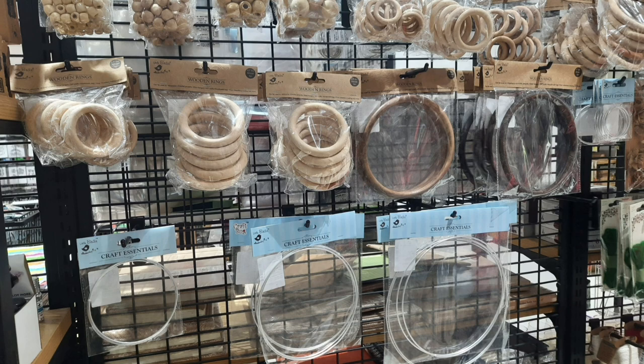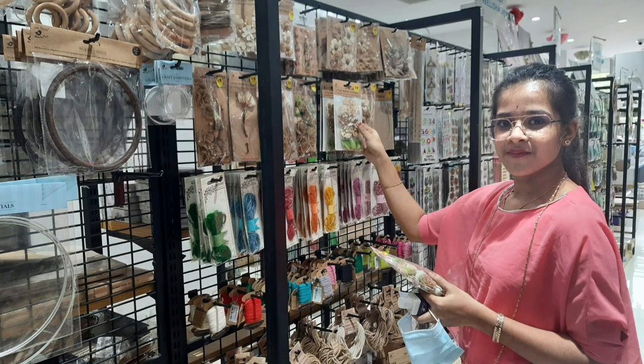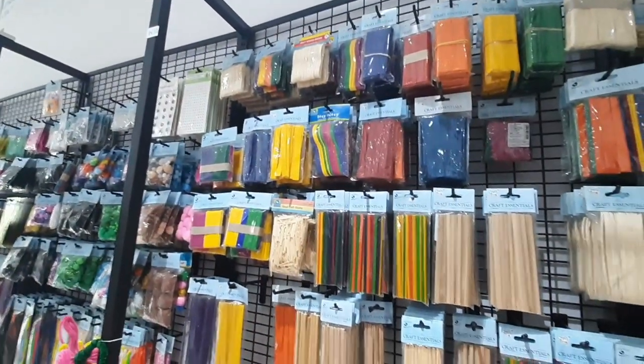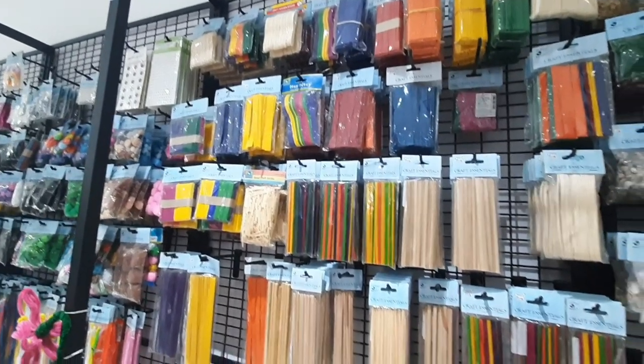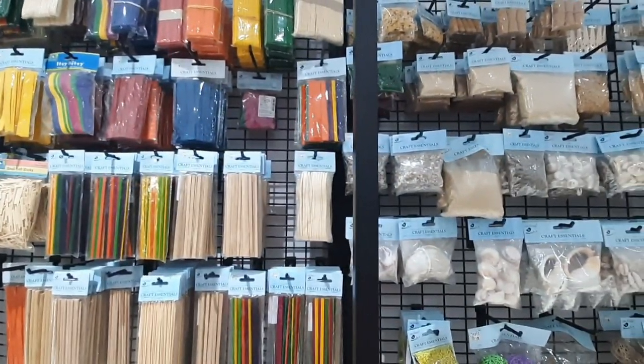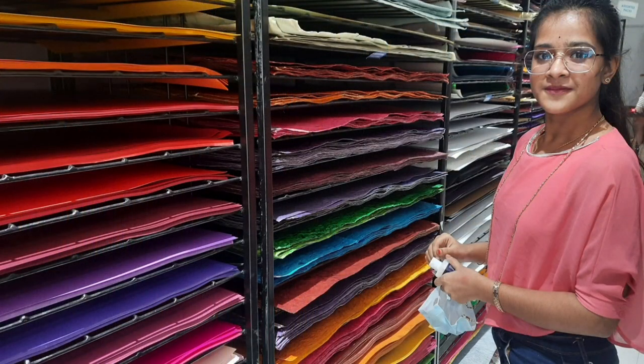And next to that, they have a bunch of flower making products. If you are into flower making, definitely you must visit Itsy Bitsy store, or you can visit the Itsy Bitsy website. And next to that, they have a collection of pop sticks in different shapes and sizes. And right to that, we have a bunch of seashell collection. And at the end, they have a huge collection of color papers, cardboards and canvas boards.